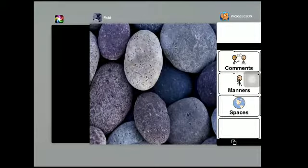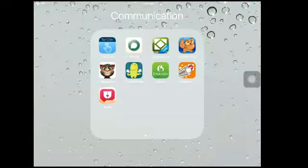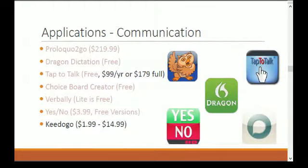Here I am closing all the apps again. Alright. So yeah, there's just a lot of different options for communication.